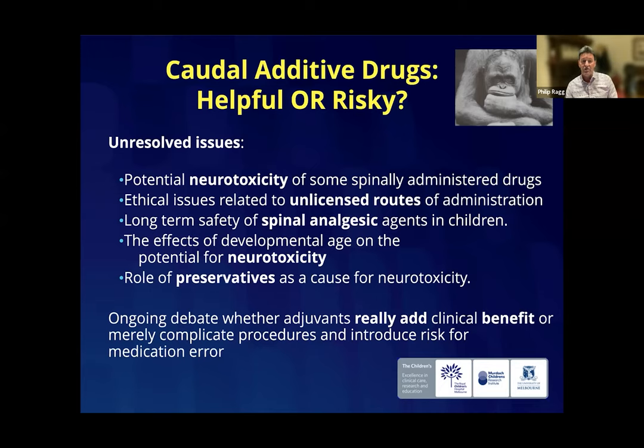First is the potential neurotoxicity of any drug that we add to the neuraxis. Also, it's an unlicensed route of administration for a lot of drugs. So a lot of the drugs are only licensed for intravenous use, not for spinal or epidural or caudal use. We don't know the long-term safety of a lot of spinal analgesic agents in children. And with this increasing look at the incidence of neurotoxicity, we are still concerned that there may be some neurotoxic effects of anything that we add to the caudal canal. Not to mention how dangerous are preservatives. So there's ongoing debate about whether adjuvants really add enough clinical benefit for the slight increase in duration we get.